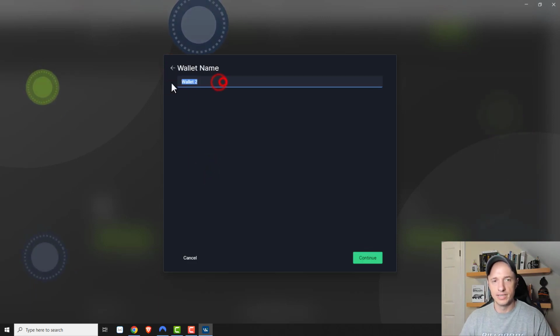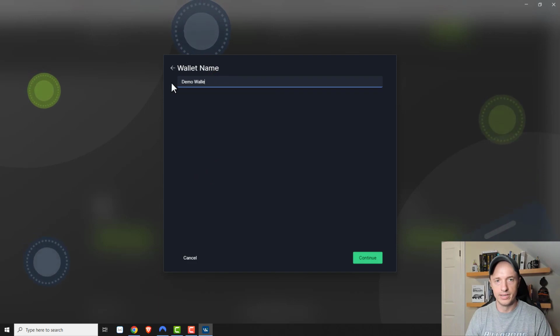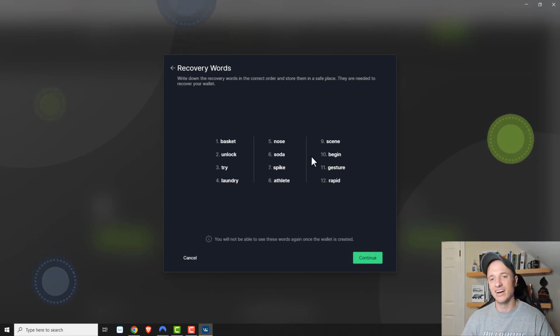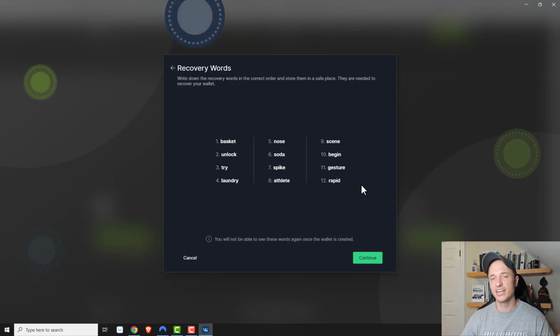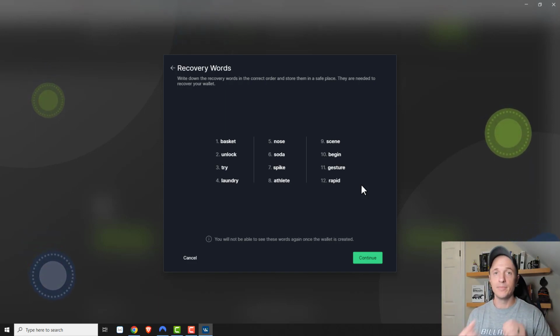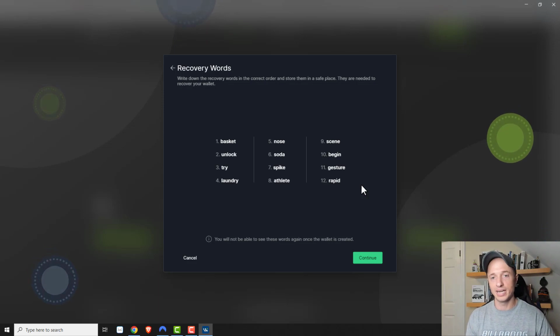And I'm just gonna call this demo wallet for video and continue. So it's given me 12 words to write down, so I'm going to go ahead and write these down. Now, you don't want to share these 12 words with anybody, and you don't want to store them anywhere digitally where somebody could hack into your computer and get these 12 words, because this is essentially your username and password to access your Bitcoin on the blockchain. So this stuff you want to keep private and secure.